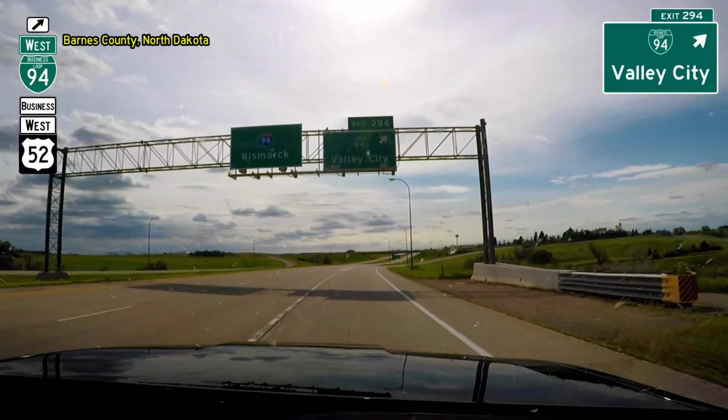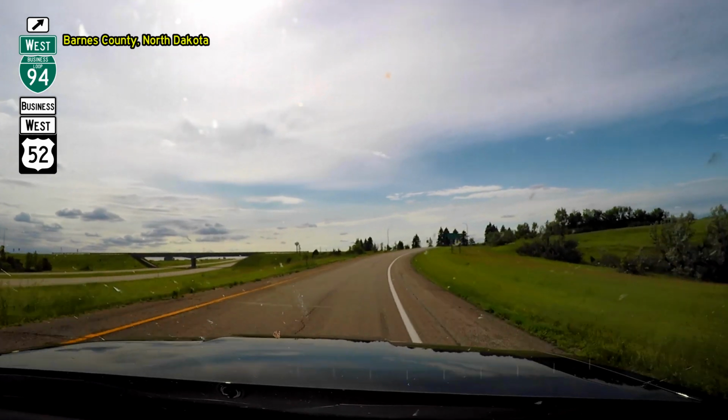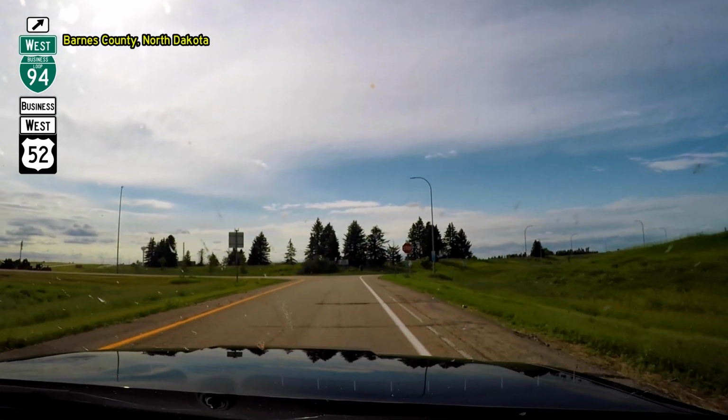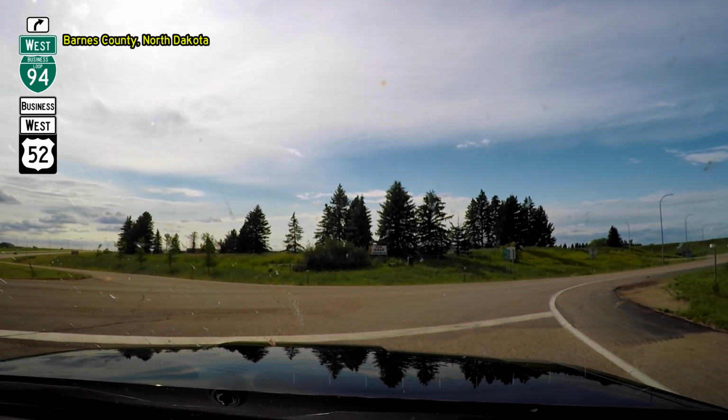We take exit 294, which leads to Valley City. This is another I-94 business loop as well as US 52 business. Prior to 1987, most of this half loop was US 10 business.